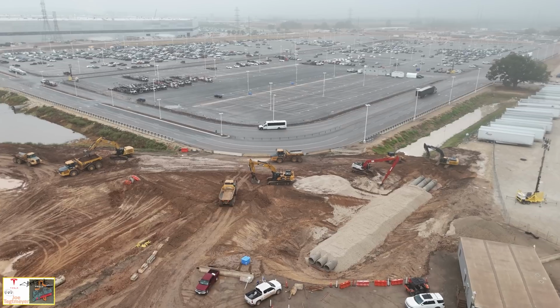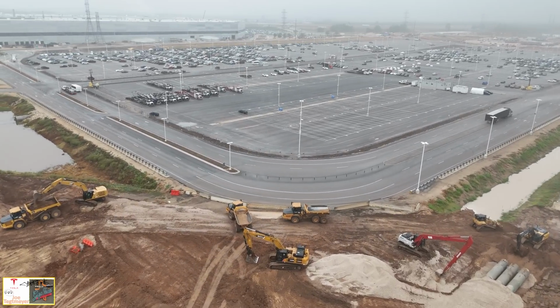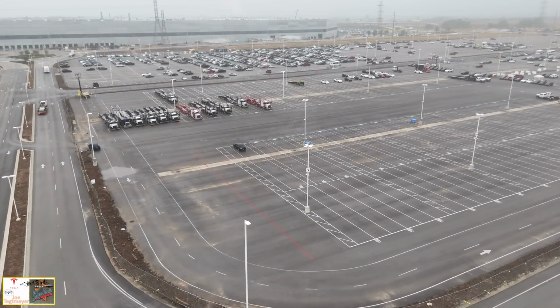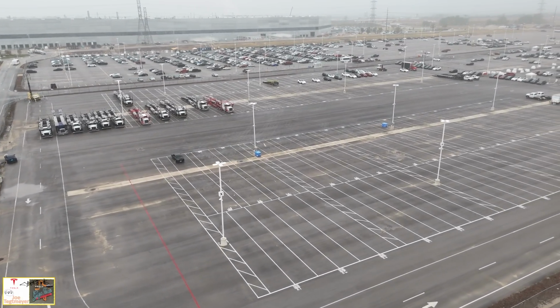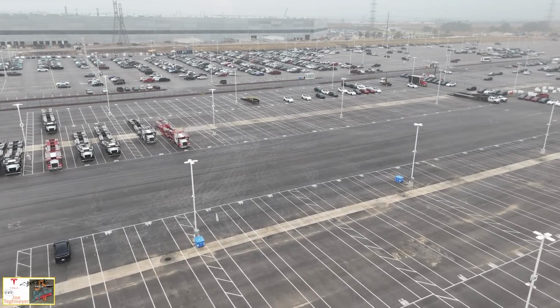This may be a bridge for roadway at some point, extending the road perhaps on the left-hand side of the screen. The outbound lot is completely empty. On the left, all of the end-of-line tents have now been removed. We saw that starting to happen on my previous video.